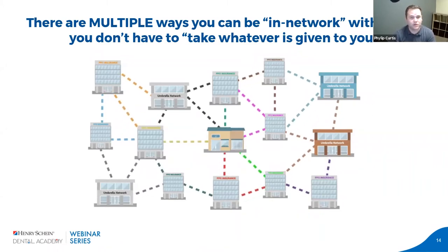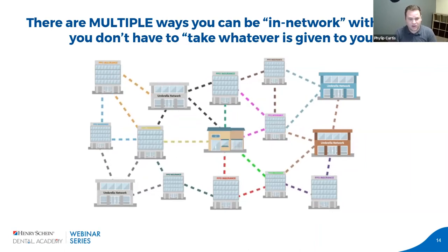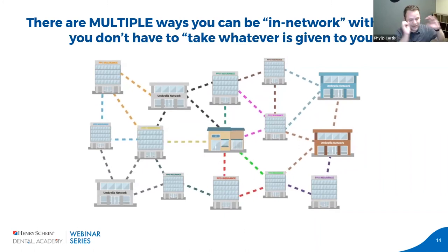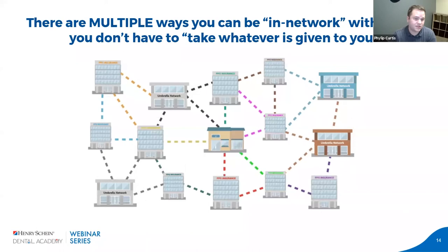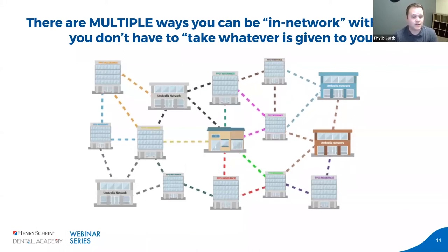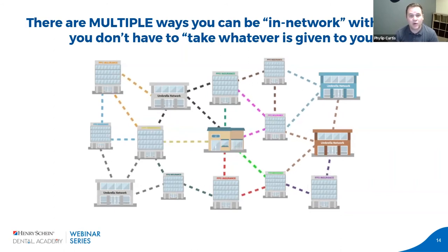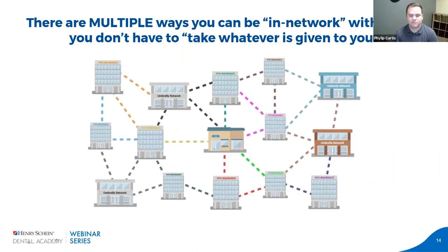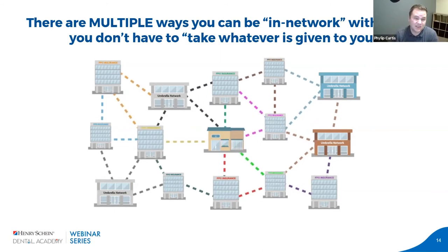There's options for you, and there's ways that you could participate that can be more advantageous than what the standard option is going to be. So unless you decide to just blindly credential, there's things that you could do to prevent poor fee schedules, and things that you can do to ensure that you're on a better fee schedule. But the best way to think about it is PPO participation is more of like a web than it is one specific type of relationship. There's multiple different paths that exist and things that you can implement.